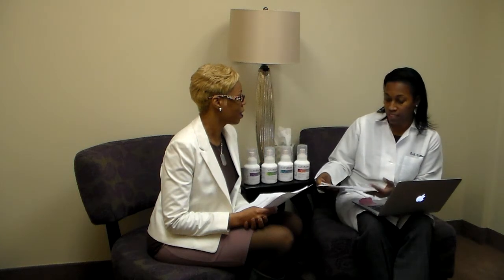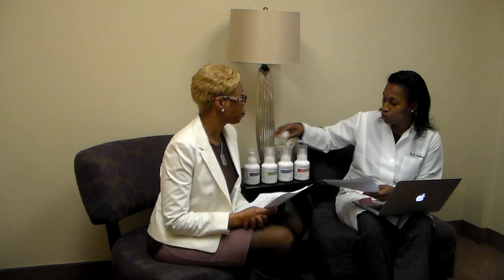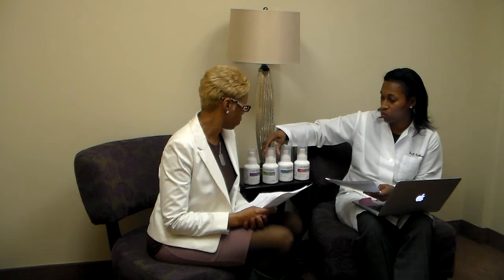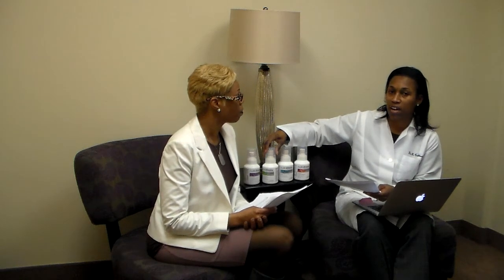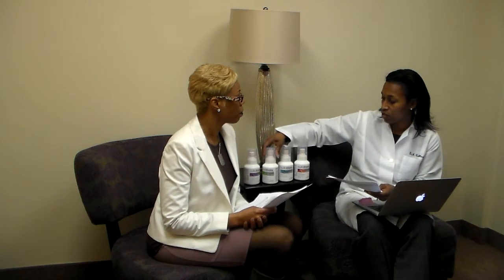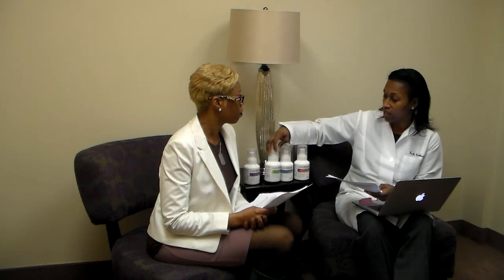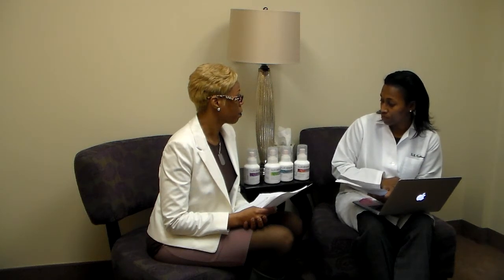I think what's important too about this particular multivitamin is that it has 1,000 international units of vitamin D, which is unheard of in a multivitamin that you would find in a regular store. So I think that's what really makes it important for me and for my patients, is that they're able to get at least 1,000 IUs of vitamin D on top of their multivitamin, as opposed to having to take multiple different supplements.